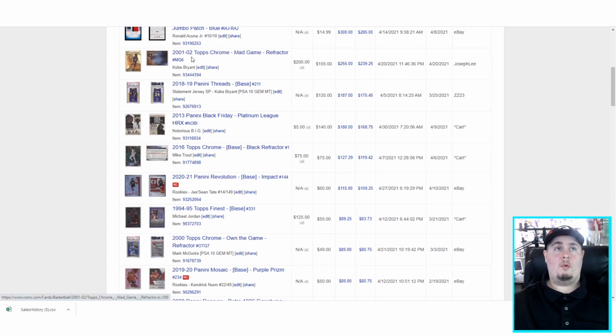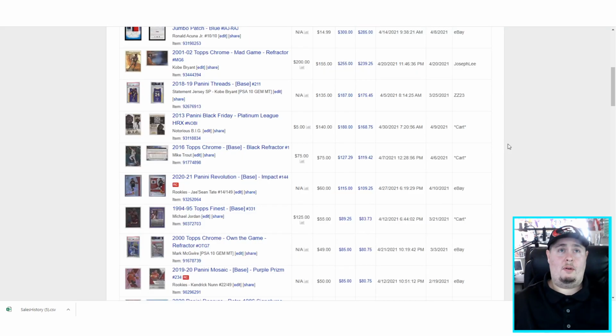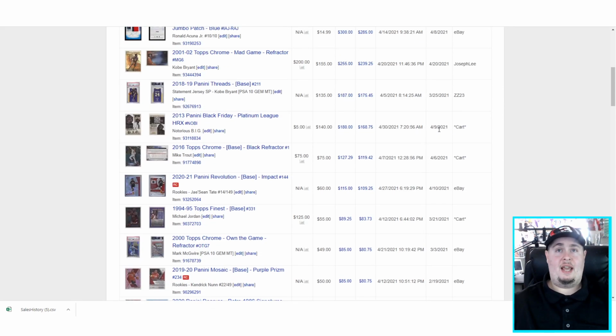Kobe Mad Game Refractor. You just don't see very many cards like this, just a rarer insert from early 2000s Chrome. 155 up to 239 in 1 day. Statement jersey Kobe SP PSA 10, paid 135, got 175, about 10 days on that one.